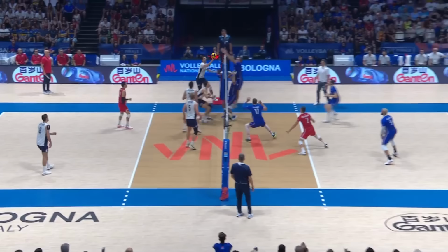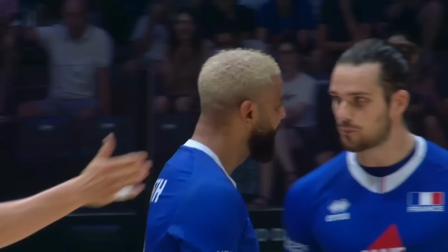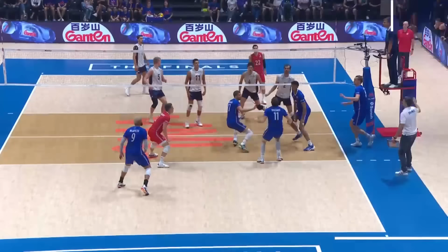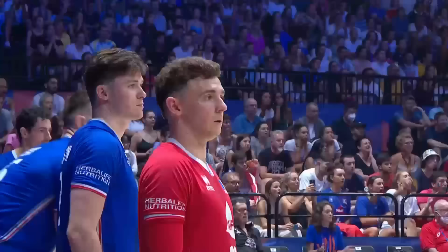Christensen just trying to conjure up something. It's not working. And Engapet now in on the action. It's more points for France. So much going on that side of the net. They're just completely in sync right now. Know where each other are, setting the ball right behind his head. France really looking smooth at the beginning of this set.